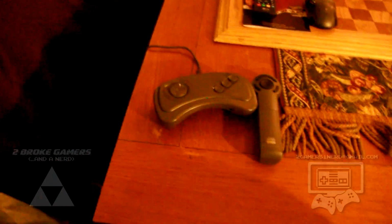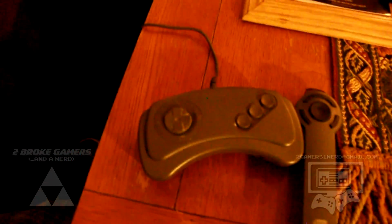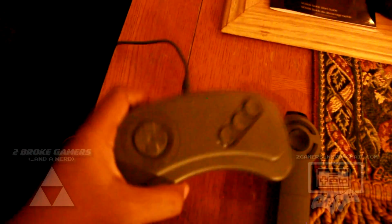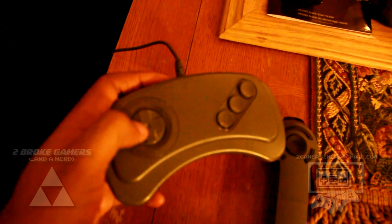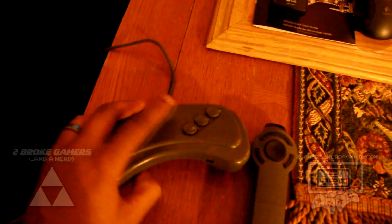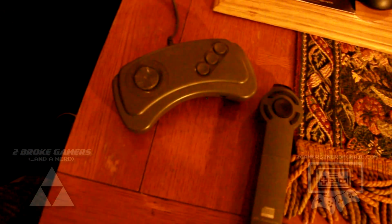This is still the first party controller. It's real Sega Genesis-esque. And if only you could feel this thing, man. It feels hollow, it feels fragile. You got your three buttons there. Krillin. These are the controllers there.